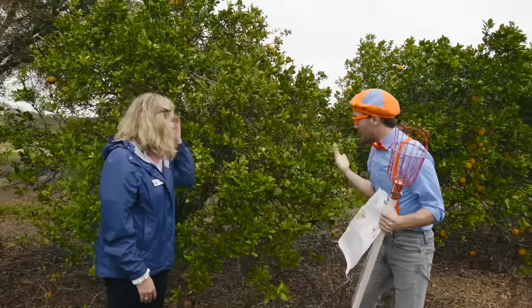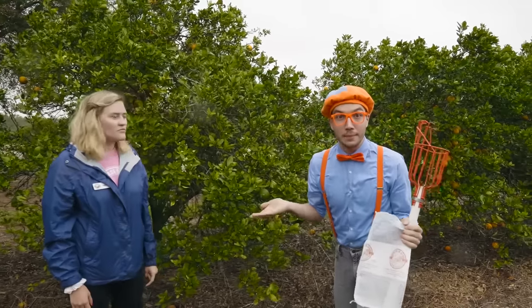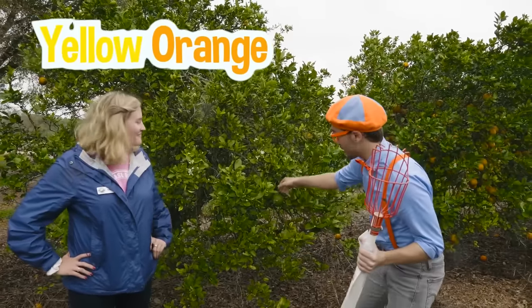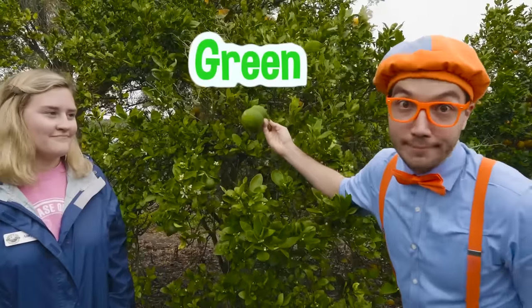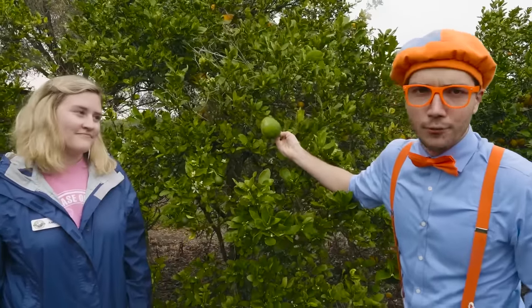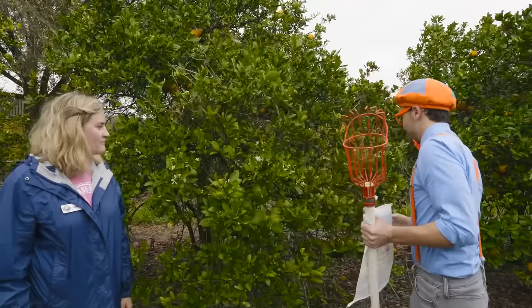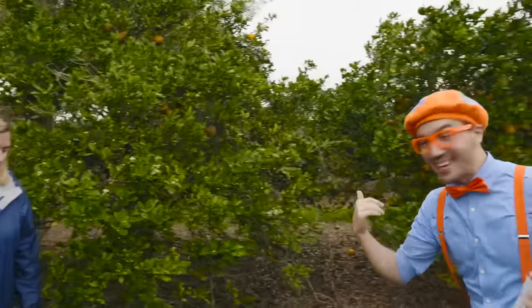Okay, so we need to pick some oranges, but do you remember what color we needed to pick the orange at? Yeah, that's right, yellowish orange. See this one right here? Yeah, this orange is the color green. And it's a little firm, so it's not quite ripe yet. We want to find one. I don't see any on this tree. Let's keep looking for an orange that's the right color. Come on.